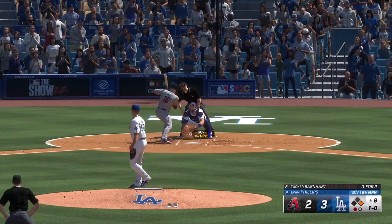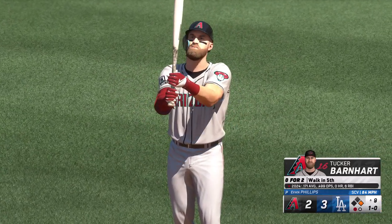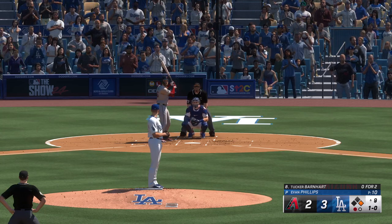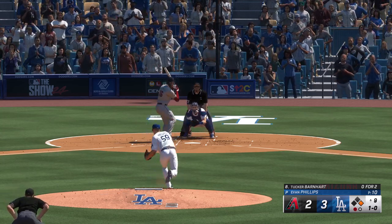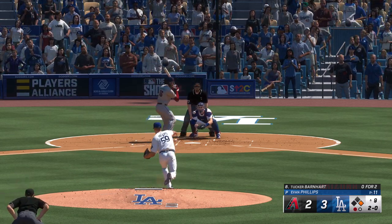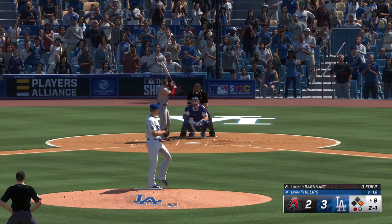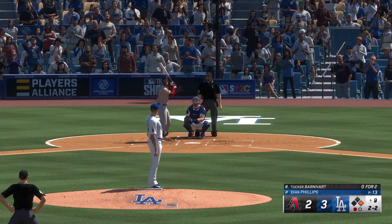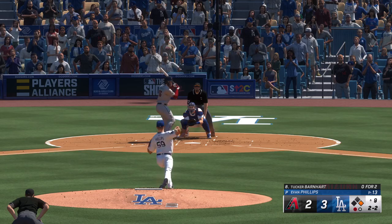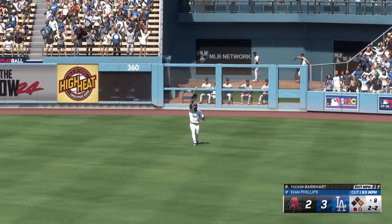At the plate, Tucker Barnhart. And that one is in the dirt. Ball one. One-run game here in the top of the ninth. Pitch misses outside. Now 2-0. And the right-hander deals. And that one is lifted in the air. Hayward under it. Drops into the glove.